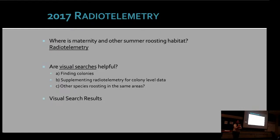So in 2017, we followed up on our acoustic work on eastern small-footed Myotis by asking the question, where is this maternity and summer roosting habitat? And really the only way at this time that we can know for sure where roosting habitat is, is by doing a radiotelemetry study. But we also wanted to know where visual searches are helpful, because they are helpful in the populations that Dr. Mooseman studies in the Appalachians. Are they helpful for us here? Are they helpful to help find colonies? Could we use data from visual searches to sort of supplement the information we get from doing radiotelemetry?